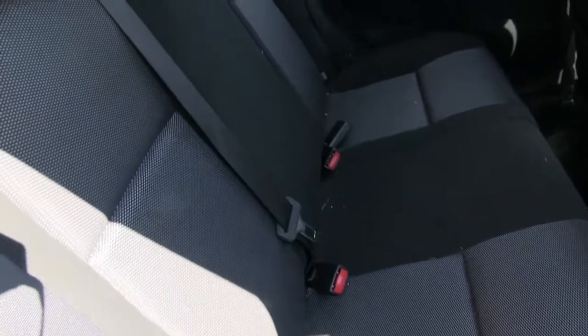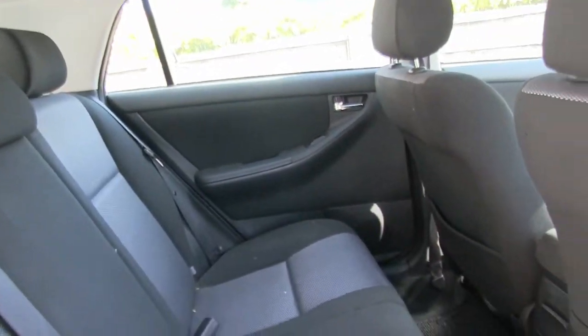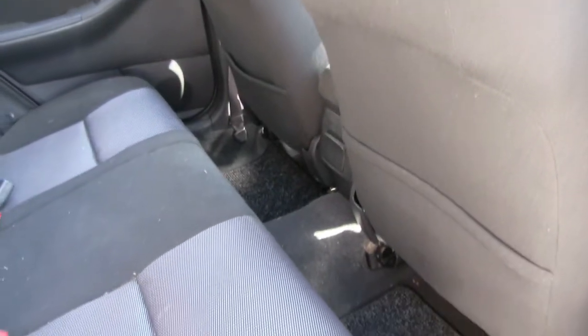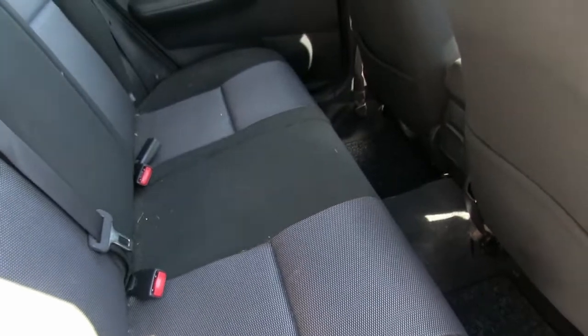Same goes for the back, just that smoke odour, which obviously you can't smell on the video, but I'll have to deal with that. Generally in relatively good condition.